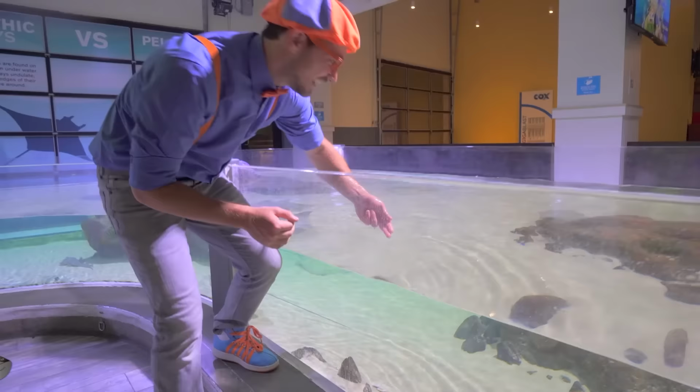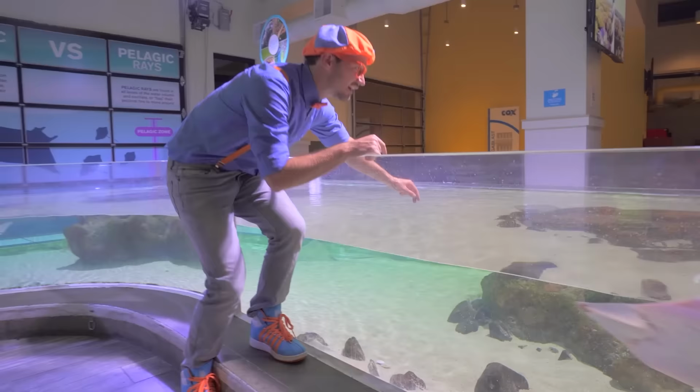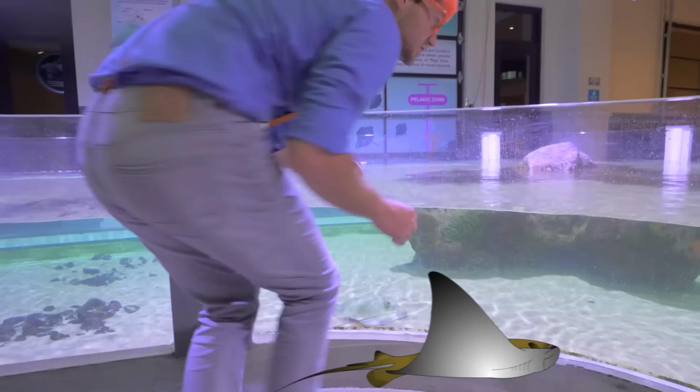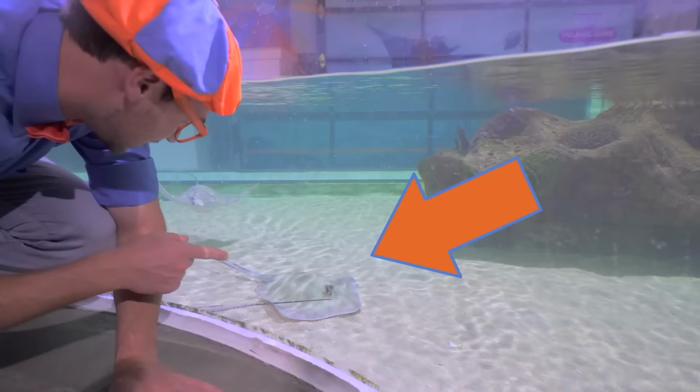Whoa, did you see that? I just touched the stingray. Nice and gently with my two fingers on its back. Whoa, okay, let's touch another one. Oh, here's one right over here. Whoa, that's silly. Ooh, come over here. Whoa, there's so many of them. Whoa, look at that one. It's just resting on the ground. That's a different kind. Oh, here comes one.